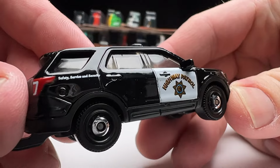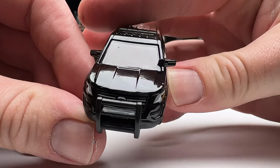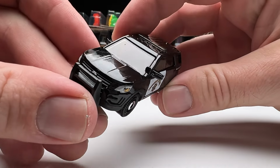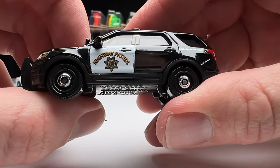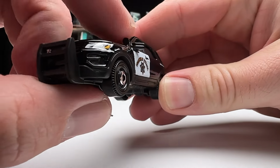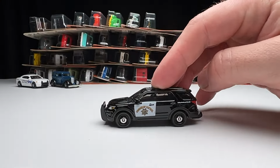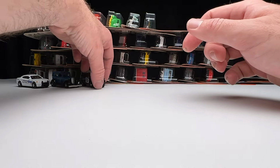And we got safety, service, and security. Got the push bar up front, and some details for the headlights and the taillights. They get away with that because it's all part of the side tampo, I believe. And then, of course, the highway patrol right there. Not looking super clean, but looking okay. I just noticed they had the spotlight kind of cast into the casting as well. I did not really know that. This one also has a trailer hitch. So, again, pretty basic, but looks pretty good. It's a good dollar model, right? At least I think so.